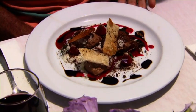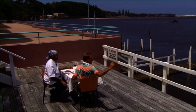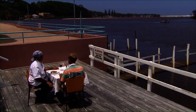And now the chocolate wattle seed mousse. Yeah, with some raspberry and some Davidson plum. Looks absolutely fantastic. And what a setting. Clayton, you're right here on the Nambucca River. Beautiful setting. I grew up in the area. It's really nice to come back and be able to do something like this.